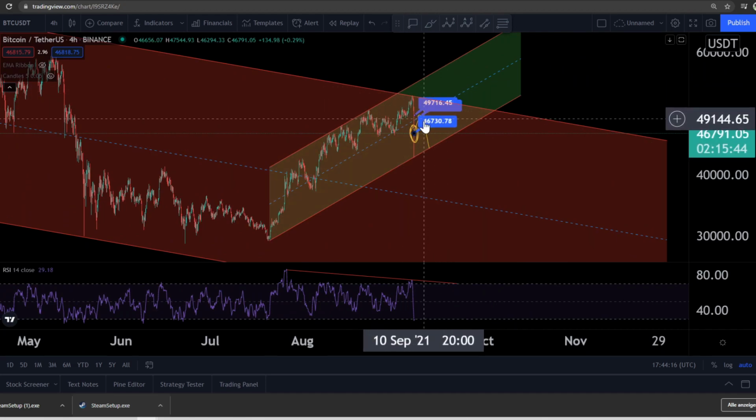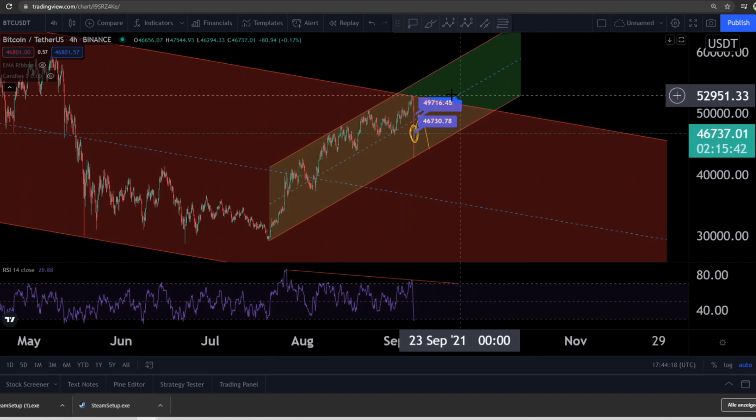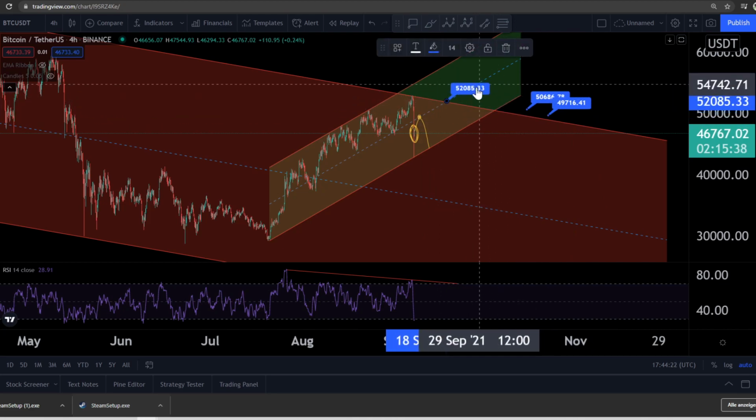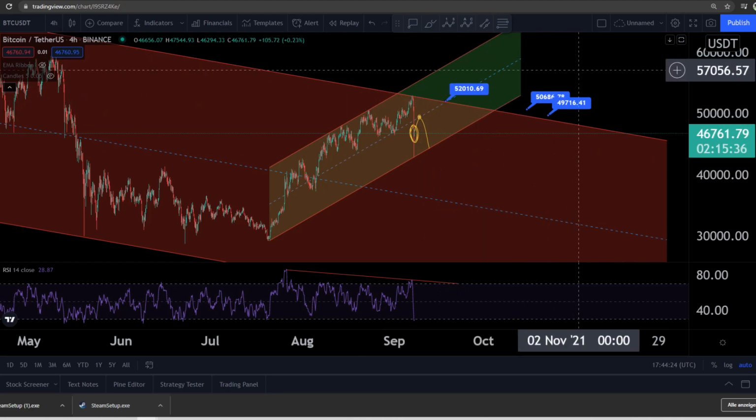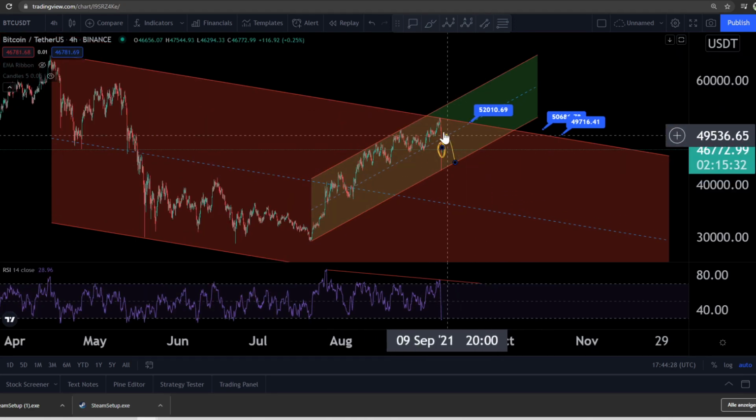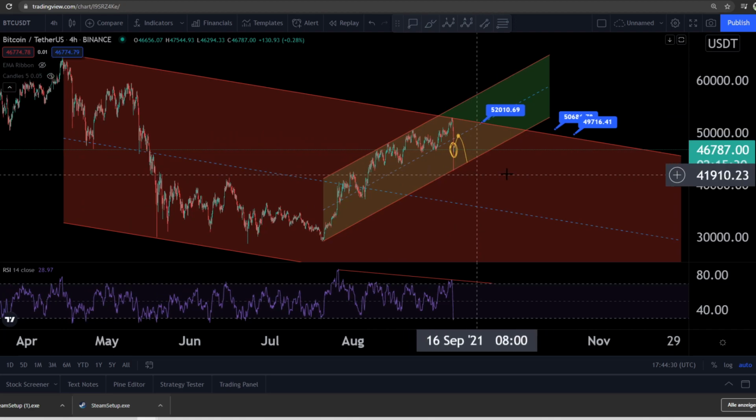We need a breakout over this downtrend channel for sure. We need a breakout over these points now. On the bigger time frame, maybe this point, 52,000, something like this, we need a breakout over this high to be bullish. For the moment, we are really bearish because of this wick to the downside.